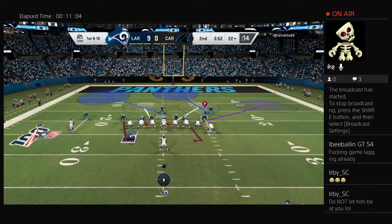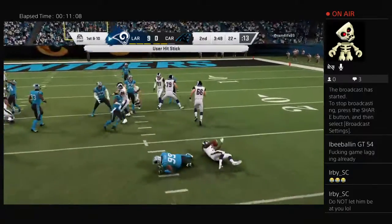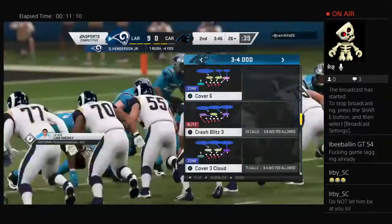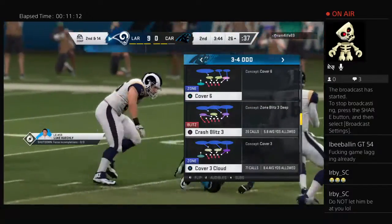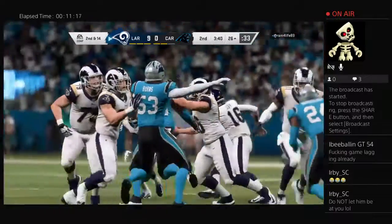Henderson now on first and 10. And he is going to be stopped cold behind the line of scrimmage. It's a loss of 4 there, bringing up second down.